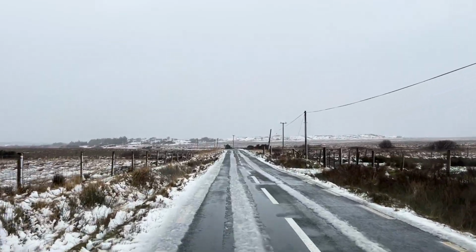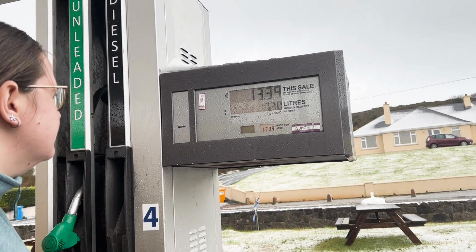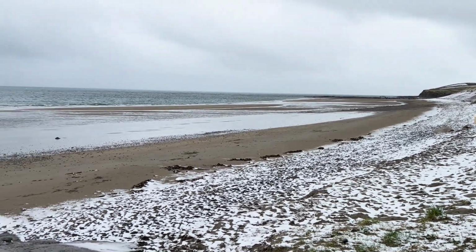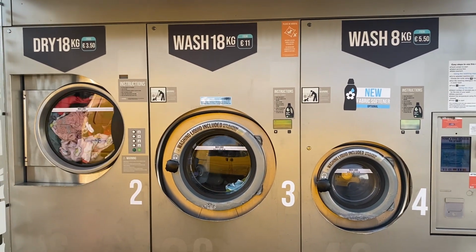As the snow hit, we decided to wait it out as the forecast said that it would blow over. We took the opportunity to do our van life admin instead, fueling up, doing laundry and making headway on the route up to Achill Island.